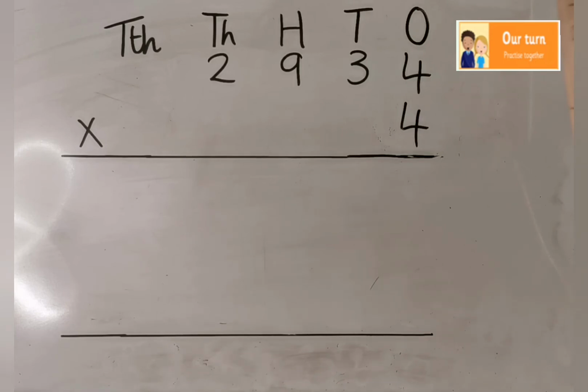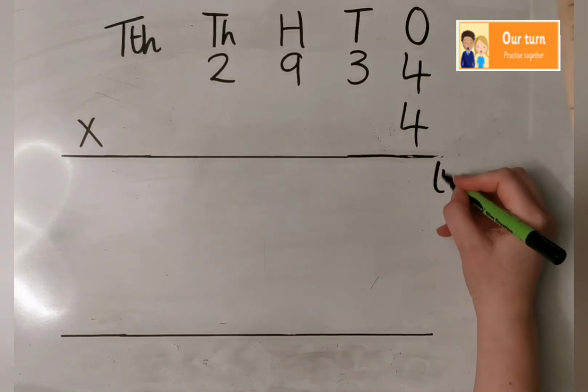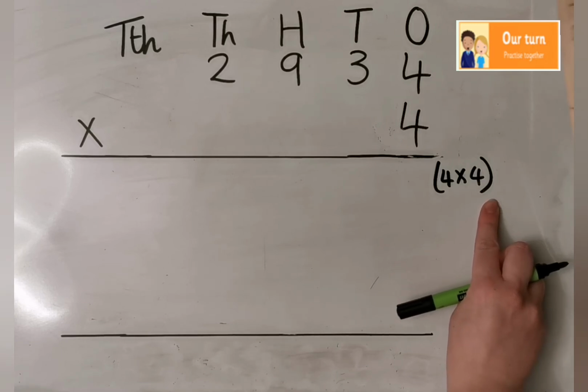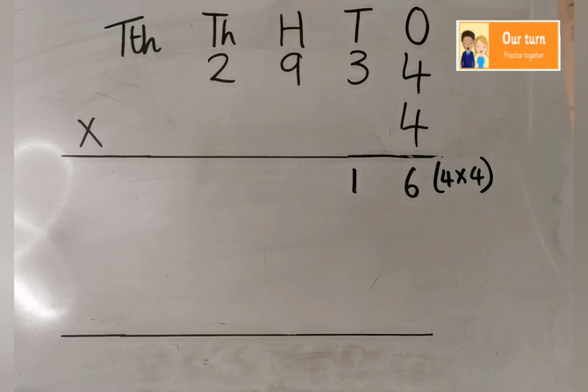So we've already done our first part of our step success, which is set it out in columns. The next part of our step success is to multiply the single digit by the ones. So that's going to be 4 multiplied by 4. I'm using my jottings in brackets to help me. 4 times 4, you're absolutely right, is 16.